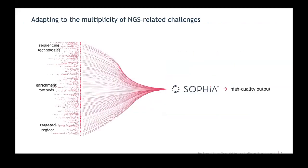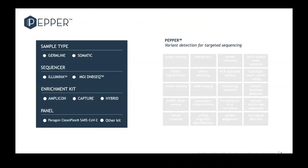So SOPHiA actually wants to leverage the knowledge gathered throughout many years of analyzing data coming from different sequencing technologies, different enrichment methods, and different kinds of panels that we analyzed, to yield high quality output data for the end user. We do this by utilizing our bioinformatic pipeline, whose name is Pepper. And this pipeline is dynamically adapted to the type of the input sample and the application of choice. It uses a modular structure to switch on different modules that process the data accordingly, according to the choice of the user.